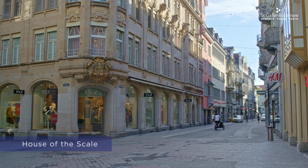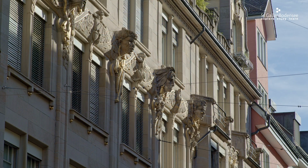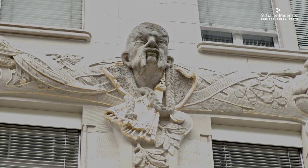In the heydays of the embroidery, St. Gallen had an economic boom and a lot was developed and built new in the town. One of the best examples from this time is the House of the Scale, Haus zur Waage, from 1904. Look at its decoration. You see the 5 heads on the facade. They are symbolizing the export to the whole world, to Oceania, to America, to Africa and Asia.